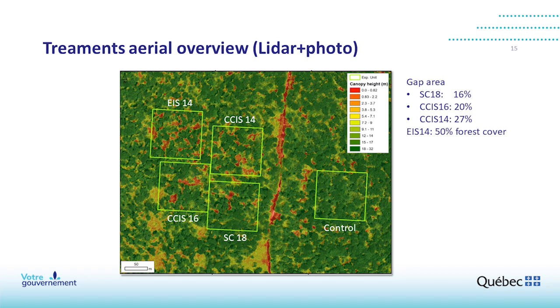You can see the gradient here from selection, continuous cover, and extended, and the control here. So the red parts are the gaps or the openings of the stand, so it is quite visible on these lighter, superposed photo images here.